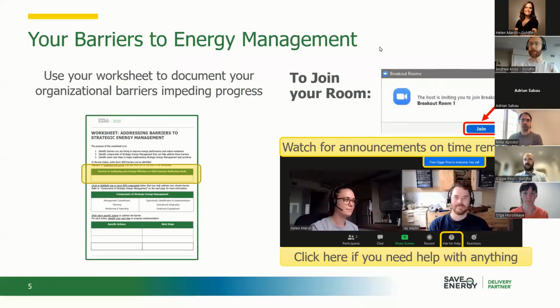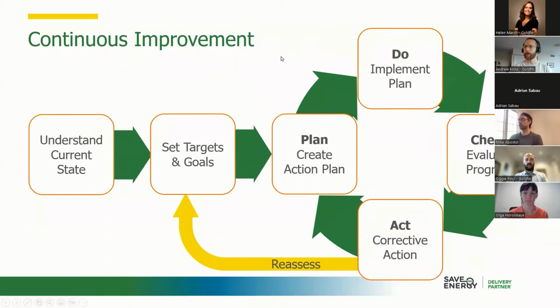In my breakout room, we hit on a lot of good barriers, a lot of actionable ones. I hope the same is true for you. We are going to now go into talking about strategic energy management and how it can address these barriers.